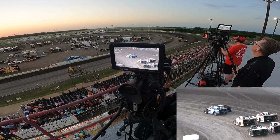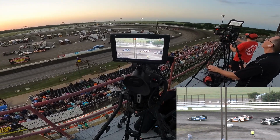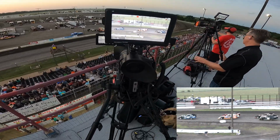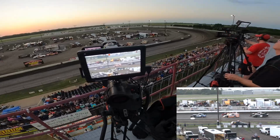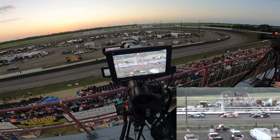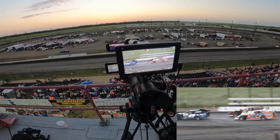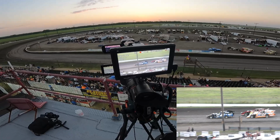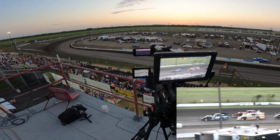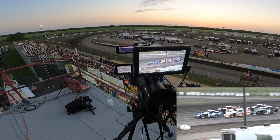Blaine's Motor Supply scoreboard, down there at the end of turn number 1, shows the number 47, Jack Sarton, out in front. Casey Fowler in the 64 in second. Troy Tyndall in the 98 running in third. Here we go, lights out, looking for the green flag coming off turn number 4. Happy to have that Blaine scoreboard, by the way. Happy to have them on this year.